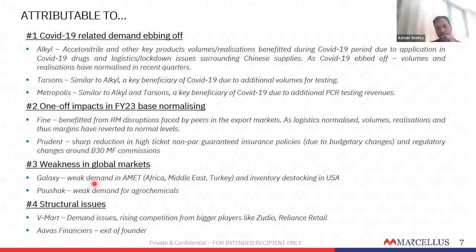during COVID, many of these Western customers, because of the logistical issues, bulked up on inventory of personal care products. And we are seeing a bit of destocking in the last few quarters. So here, there are a couple of companies that are genuinely facing demand issues. The fourth is where we think there are definitely structural issues in the portfolio companies.